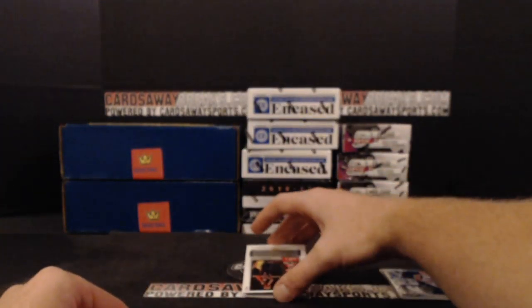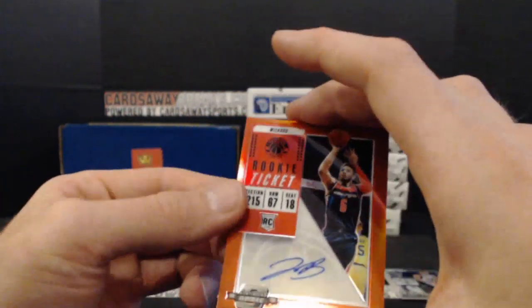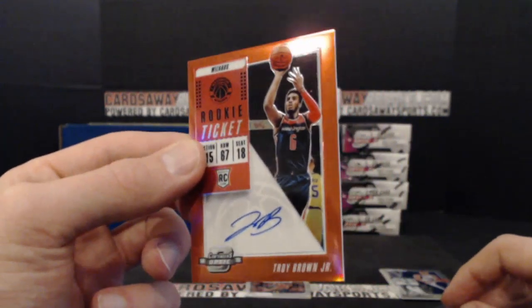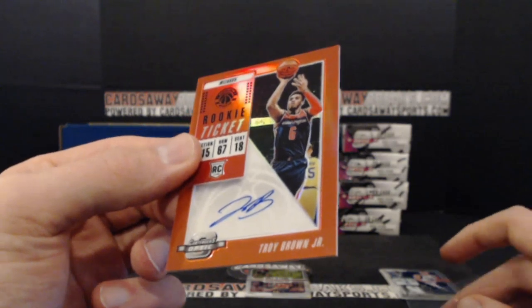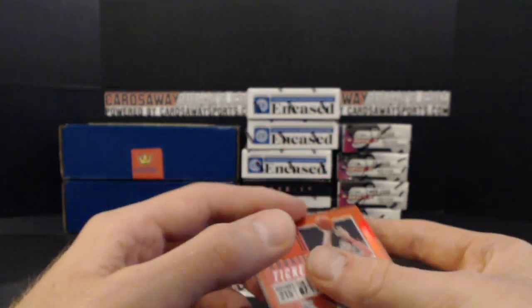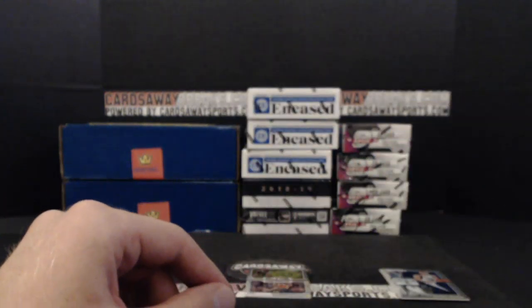And here we go for the Wizards. Troy Brown Jr., bam! We got the red prism on card, number 149, Troy Brown Jr. for the Washington Wizards. Washington. Going to Jose O. Beautiful. Out of Oregon. Quack, quack, baby.